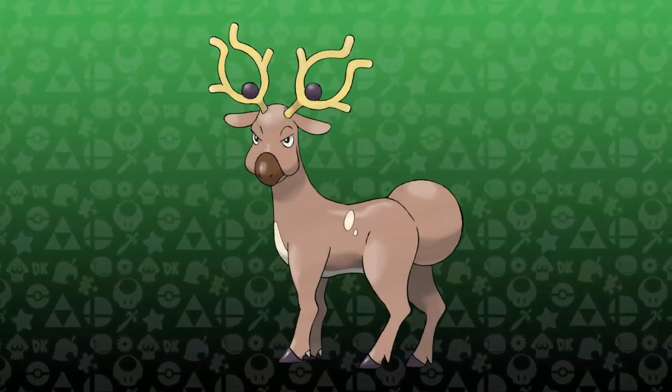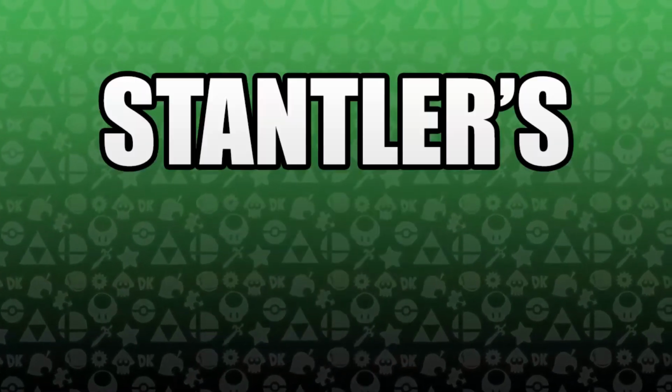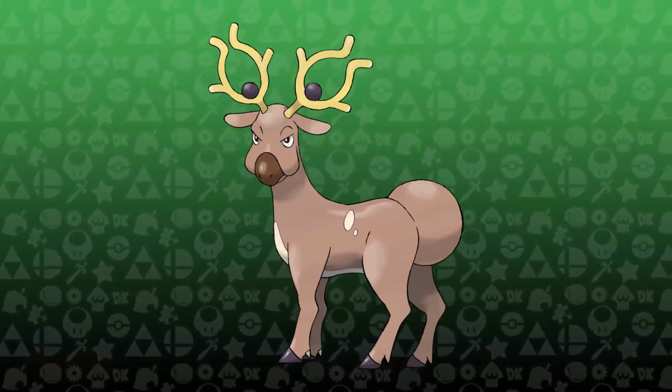So the 4th member of Harry's team is Stantler. Now you might be thinking, why not Sawsbuck? And the reasoning behind that is because Stantler's antlers are quite mystical, they create illusions, and they have some weird properties about them. So I guess it's kind of magical.